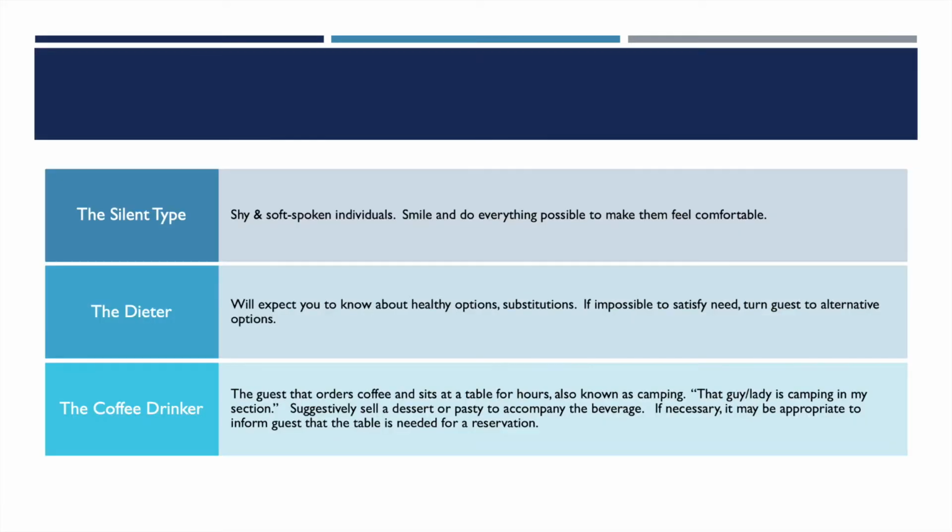All right, the silent type. So this is a shy and soft-spoken individual. You need to smile, make them feel comfortable. All right, kind of goes along with the procrastinator. Dieter. This is someone that may want to know about healthy options or substitutions. It could also be someone that is not necessarily trying to lose weight or be healthy, but it could be like halal or kosher. Or it could be an allergy restriction, such as celiac, which is gluten-free, or dairy-free, egg-free, whatever these are. These are all diets, right? So you need to know. Let me rephrase this: the more you know about your menu up front to help these guests, the better, right?